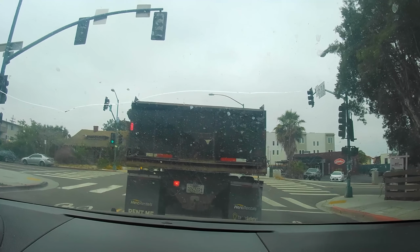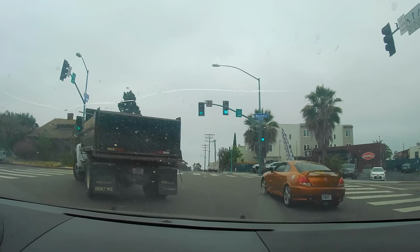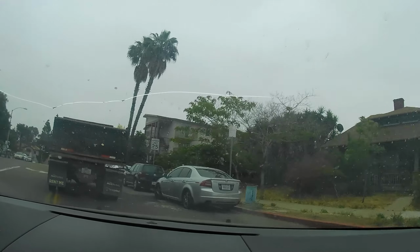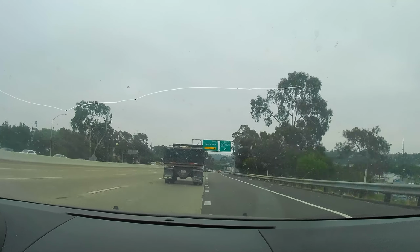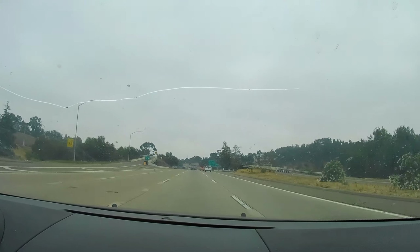I gotta start remembering to take you guys on the test drives beforehand. I'm just always overexcited to get the car and get it back home. All right, third to fourth, fourth to fifth is real smooth. Yeah, it's a smooth little car.